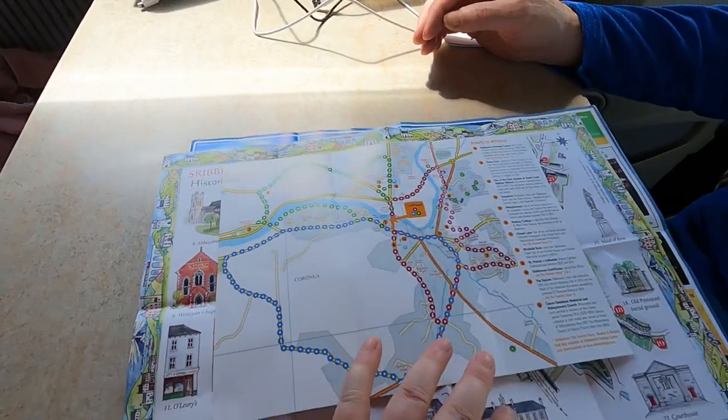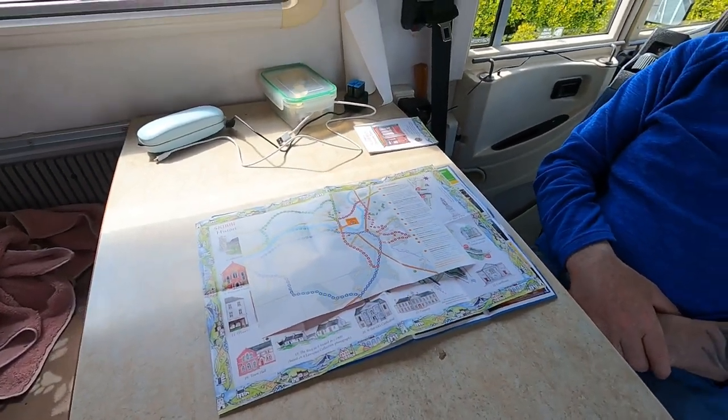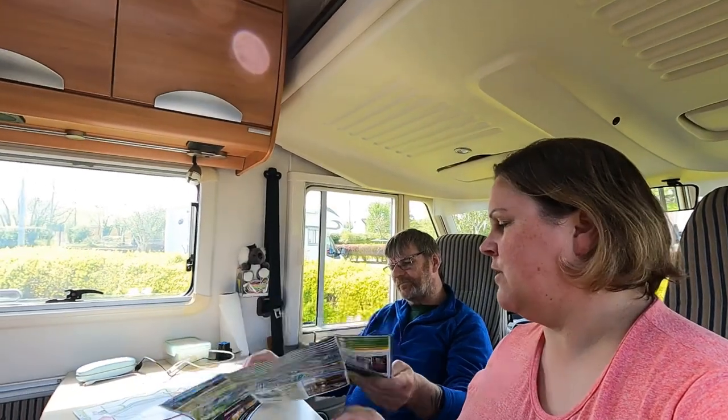So when you come here, the campsite will give you maps, or else there was a tourist information centre that gave us maps. In the heritage centre, you got this. Yeah, we got that in the heritage centre. And every Saturday, oh yes, we're sticking photos in now as well. There's a market here every Saturday. A farmers market in the car park by Aldi, is it? Yeah.